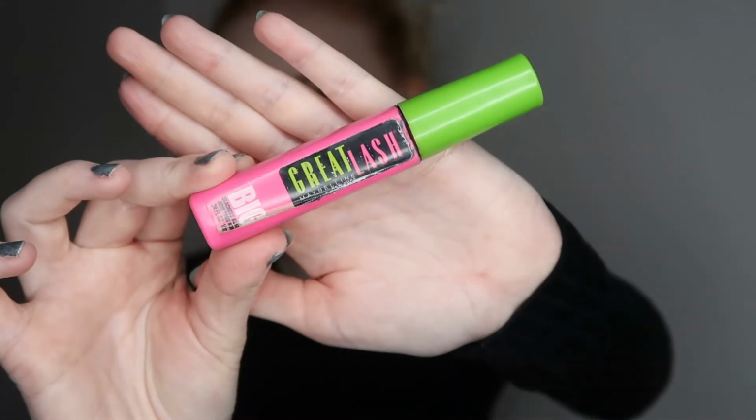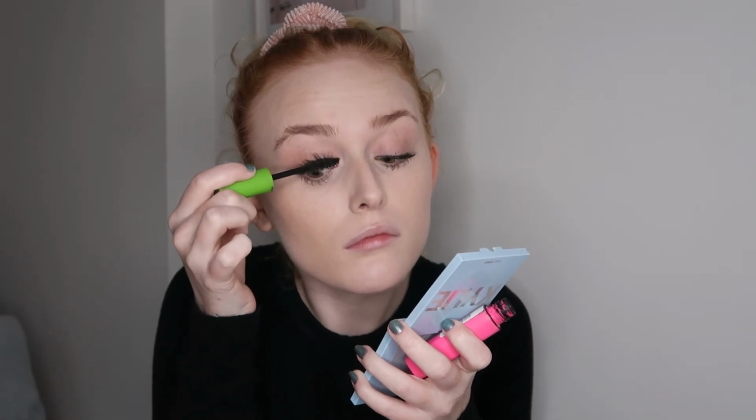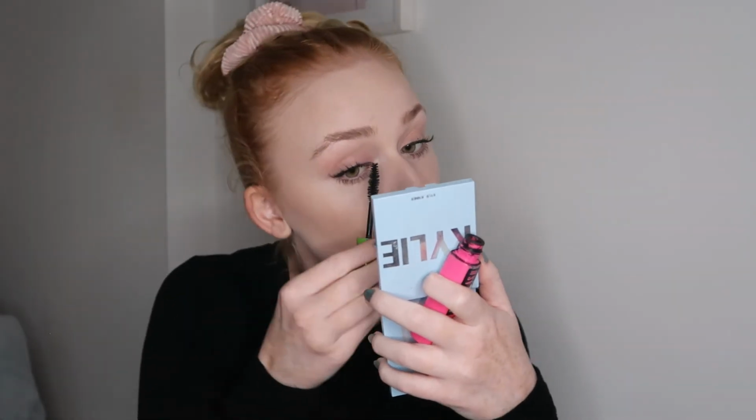Then go in with my Maybelline Great Lash Big. This is an actual lifesaver for me because I have very long fluffy eyelashes, and getting a thicker mascara brush just really helps feather out my lashes and makes them look super natural and even longer. So I absolutely love this little hack I found out.